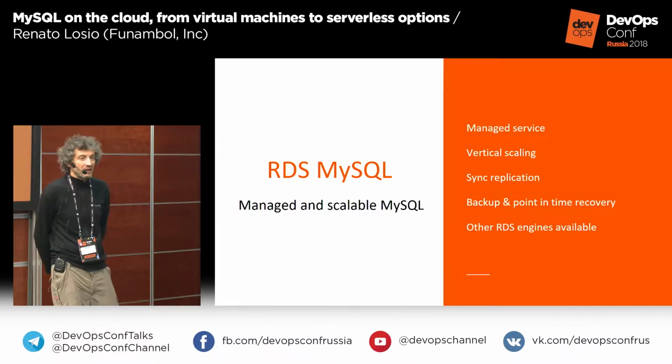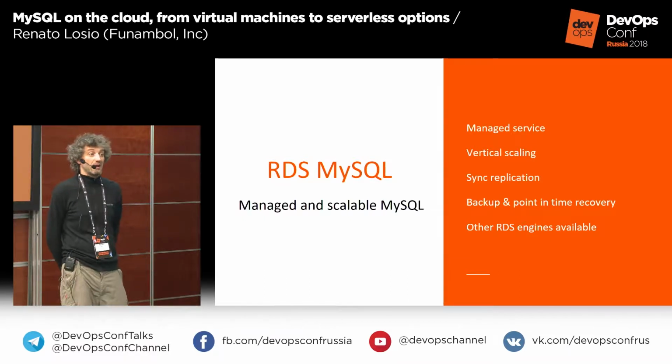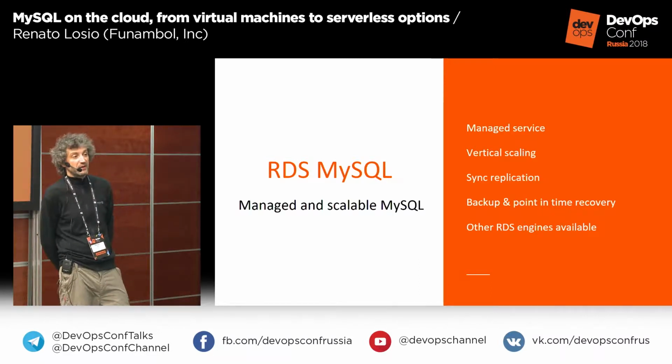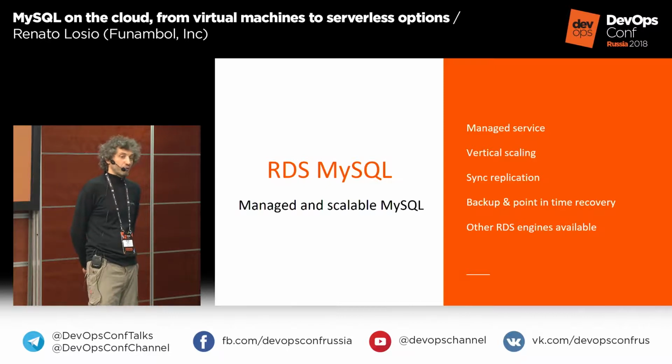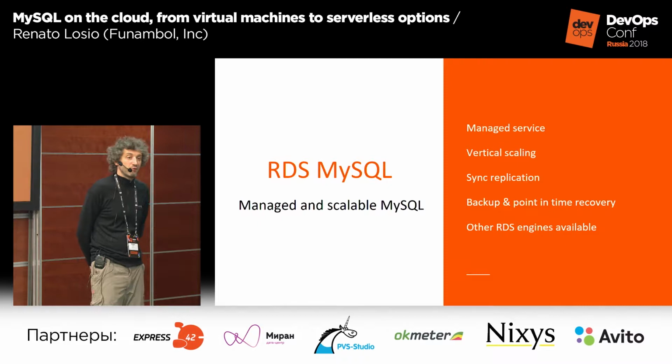What does it mean? The replication is done by Amazon. In this case, it's transparent to you. You don't even know how they do it. You just know it's synchronous. So it's not the standard open source asynchronous replication provided by MySQL. It's a fork, it's proprietary, you have no visibility of the code.